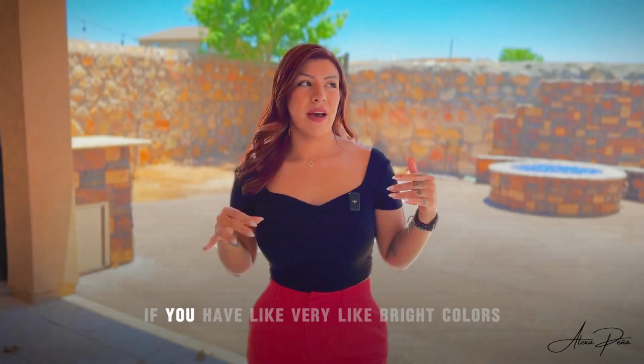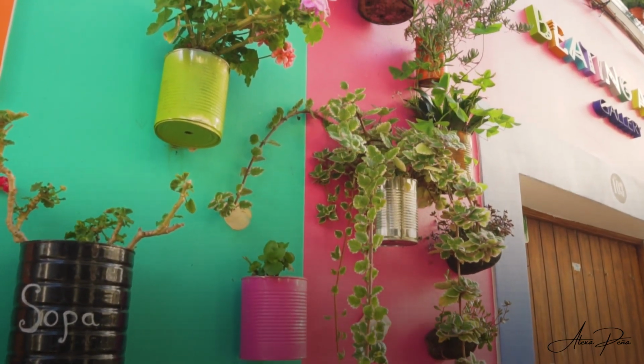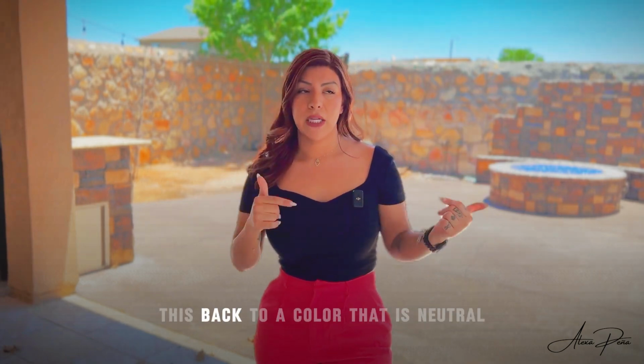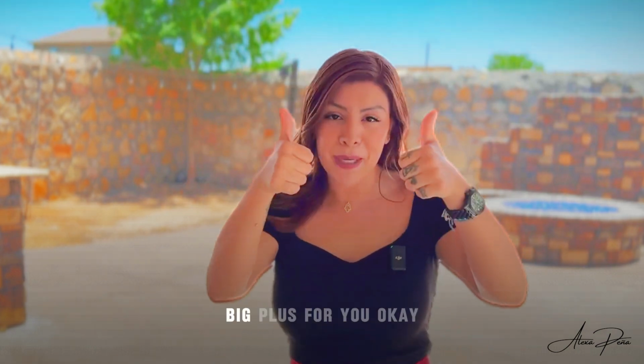Also, as a side note, if you have very bright colors like pinks and yellows and oranges, I'm telling you, people will see that and think it's going to cost me a lot of money to paint this back to a color that is neutral. So if you can paint it, that's a big plus for you, okay?